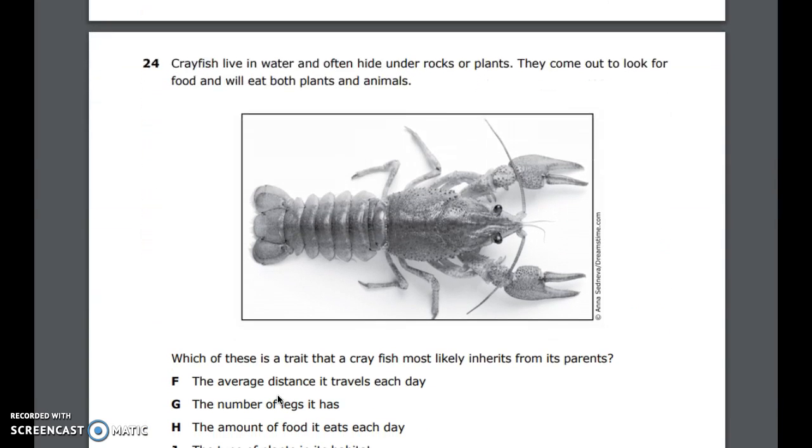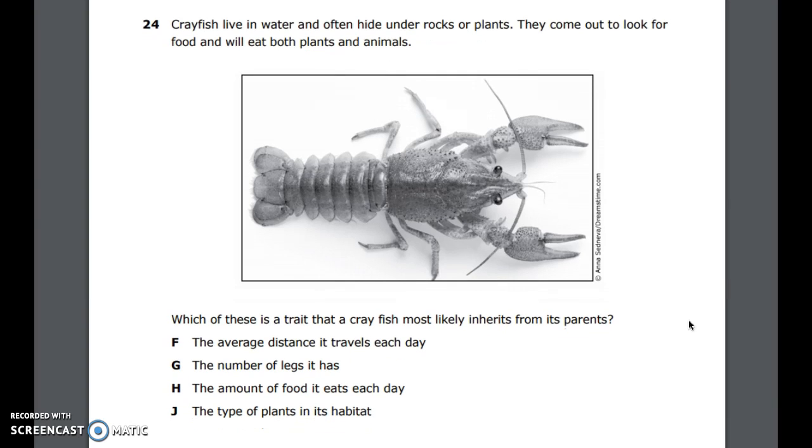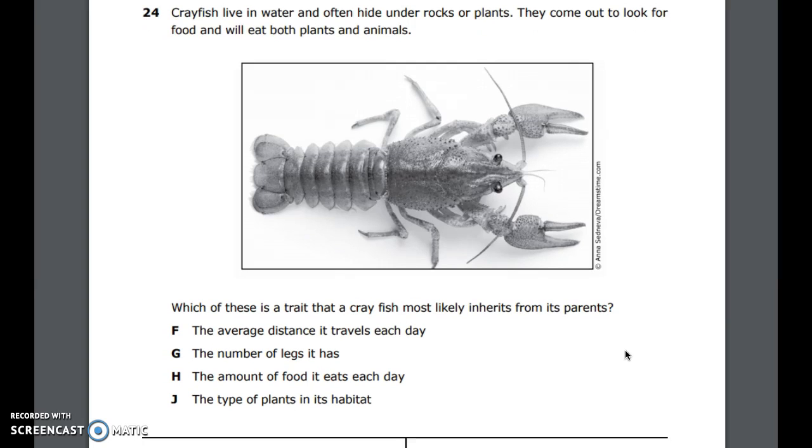Number 23. Crayfish live in water and often hide under rocks or plants. They come out to look for food and will eat both plants and animals. Which of these is a trait that a crayfish most likely inherits from its parents? The average distance it travels each day, the number of legs it has, the amount of food it eats each day, the type of plants in its habitat.